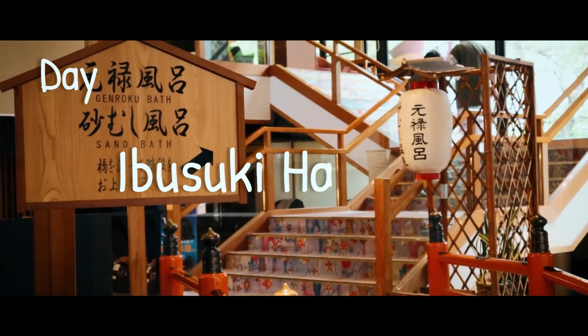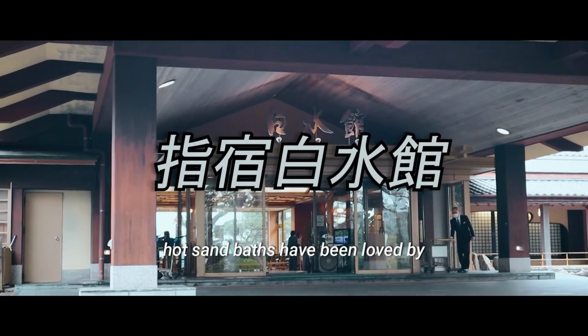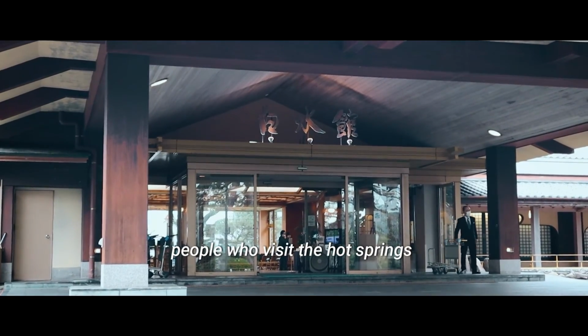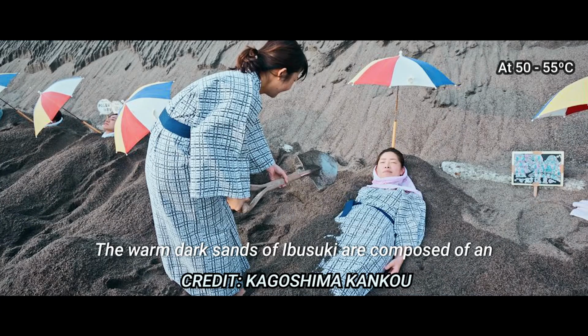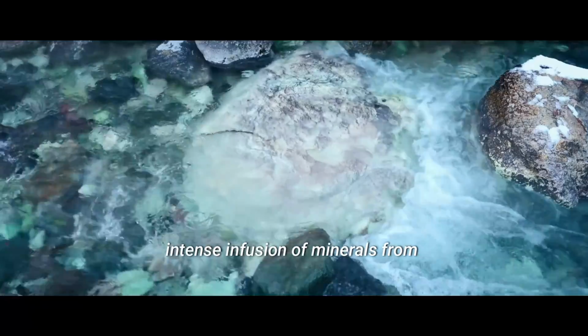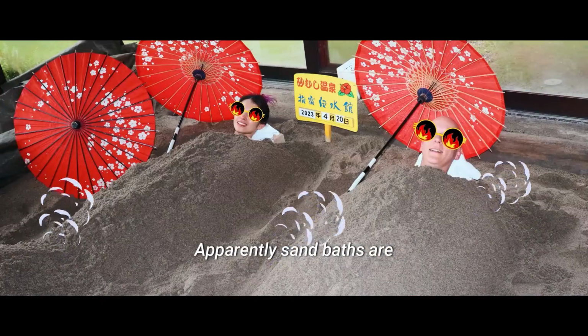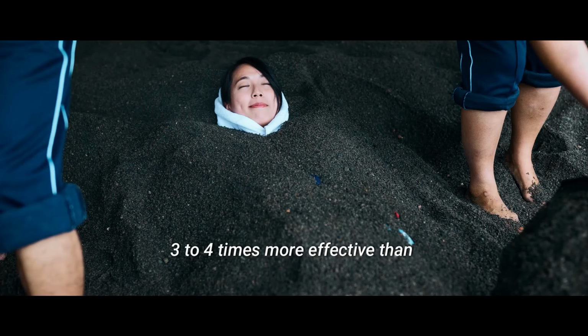Yay, at last! Relaxation time! For 300 years, hot sand baths have been loved by people who visit the hot springs. The warm, dark sands of Ibusuki are composed of an intense infusion of minerals from volcanic hot springs. Apparently, sand baths are 3 to 4 times more effective than ordinary hot springs.